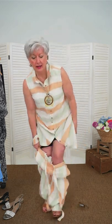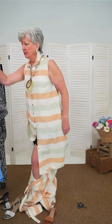Okay, and now you are going to wear... So I'm going to take the pants off, and again, I'm able to multi-use this ensemble. I could wear this perhaps to dinner. I wouldn't even need this necklace. I could change up my necklace. I could put on a shawl.